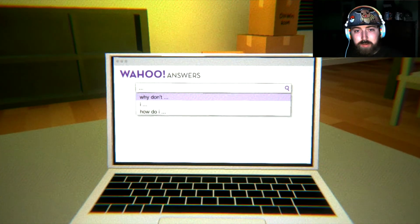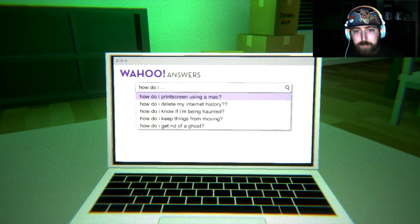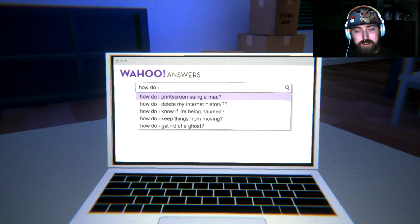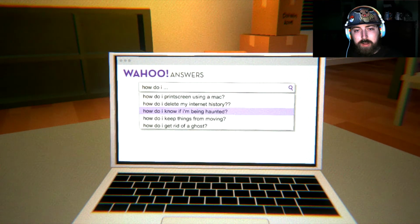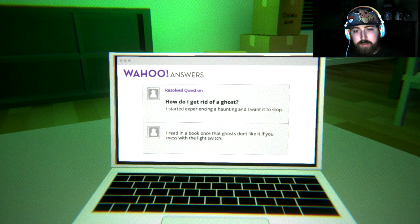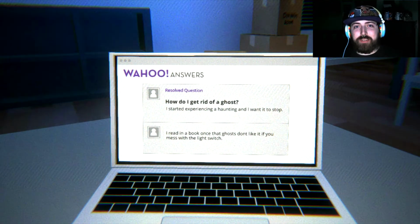Oh my god, these controls. That's the scary thing about this game. The controls. Do I print screen using a Mac? How do I delete my internet history? What have you been doing? How do I know if I'm being haunted? How do I keep things from moving? How do I get rid of ghosts? Well, I already know I'm haunted, so how do I get rid of ghosts? I read a book once that ghosts don't like it if you mess with the light switch. That's what I was trying to do! To mess with them!